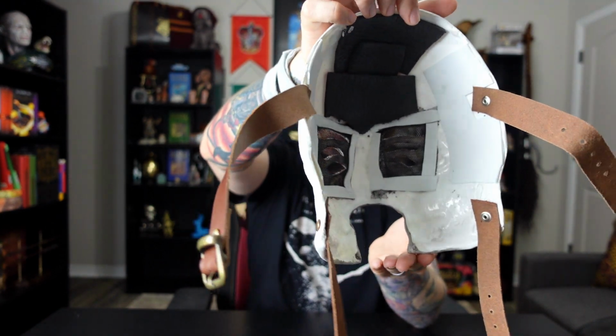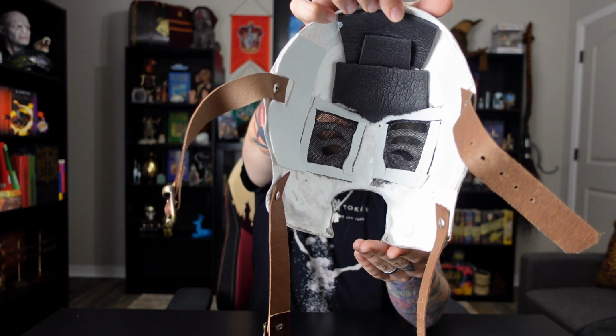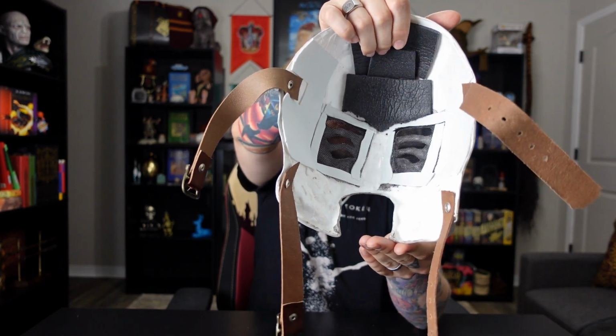This is what the inside looks like. More foam on the sides. That's just for comfort, really. The mesh eyes glued in. And then we have some styrofoam at the top. That's just there. I didn't say that on the other one, but that's just there to kind of help position the mask on top of your head properly so that your eyes are lined up with the middle holes there. So it looks like he did a double mesh on this one. I didn't check to see about the other one, but there is a double mesh on here. That way it's pretty dark, but yet you can still see through it.